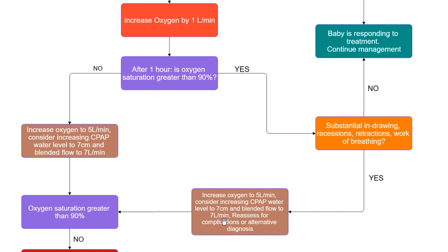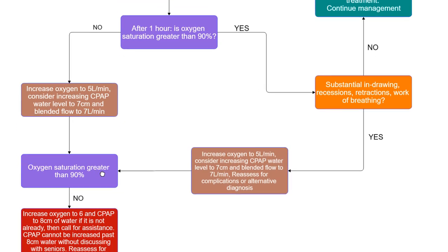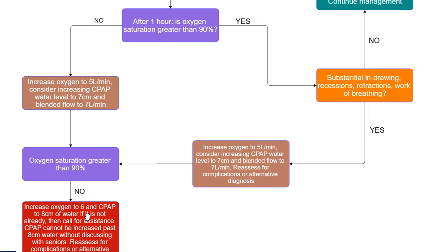At this point also, reassess this chart for any complications, reassess them for any alternate diagnosis. Then you recheck the saturations again. If the saturations are greater than 90% and the child no longer has the substantial work of breathing, it means that they are responding to treatment. That means that you can leave them at that level. If they are not, then you have to increase the oxygen to 6, which is like the maximum, and 8 centimeters, the maximum, before you actually consult for help.